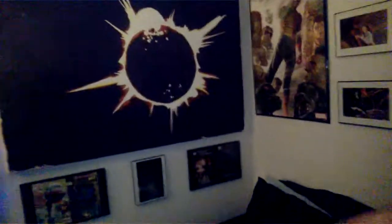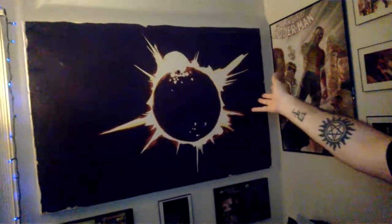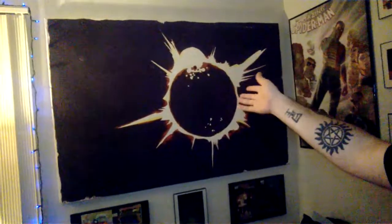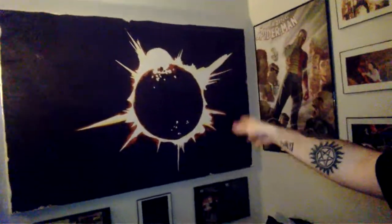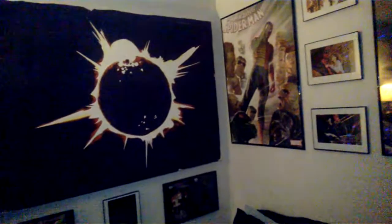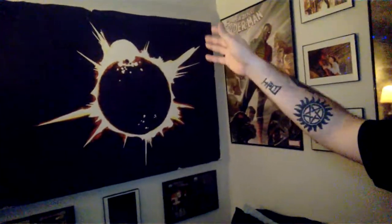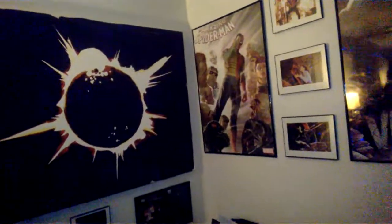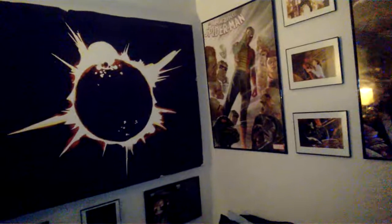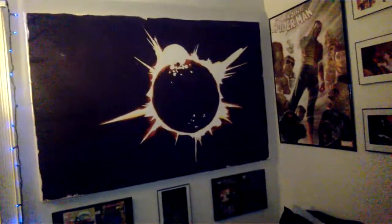Then over here, this is actually from the set of the show Heroes. This was actually used on set. This is one of Isaac Mendez's paintings of the iconic Heroes clips that they used for the logo of the show. A friend of mine named Benny was really nice and was like, hey, I got him a signed comic by J. Scott Campbell in New York, and I'll give you this as a thank you, and it was incredible of him. So I have this, and it's been a part of my collection for about 7 years now.